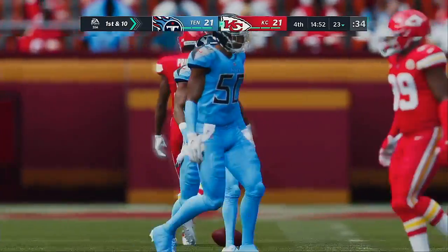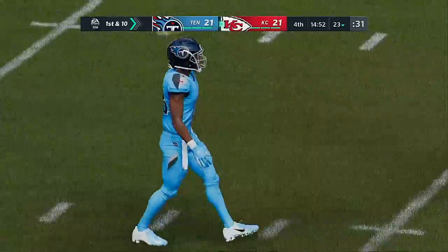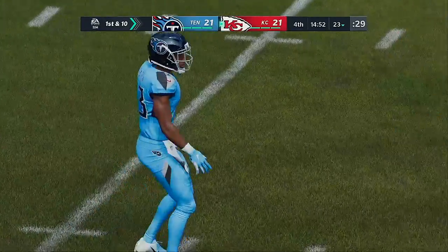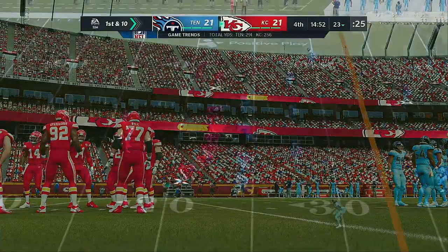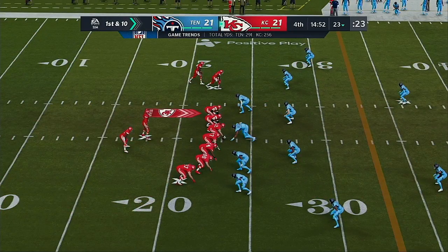Well, they just gave up the score to tie it. That's the bad news. The good news, plenty of time in this fourth quarter to try to grab that lead back. Mahomes will lead the Chiefs up, first and 10 at their own 23.